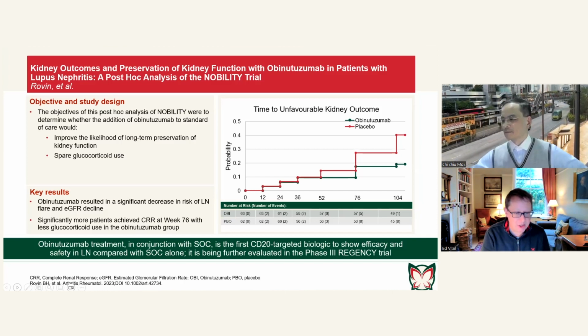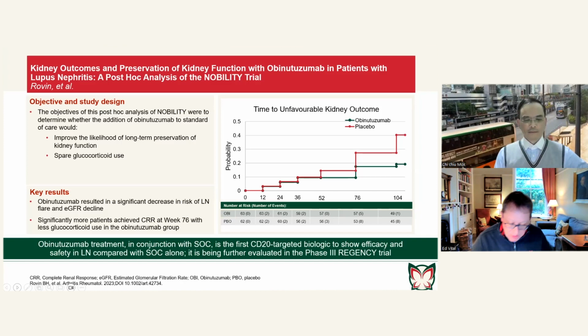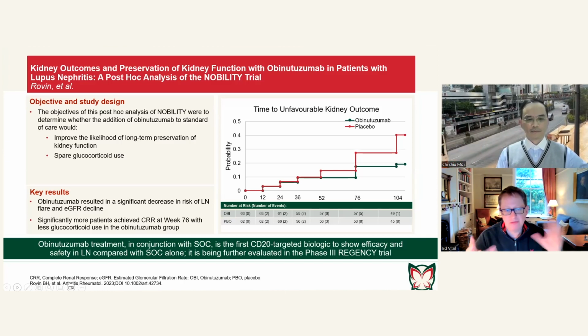But if obinutuzumab was added to that, it was 38%. So I think this is very positive information about the idea of adding B-cell depletion first line, and in general the concept of giving patients combination therapies, not just one agent, but multiple immunosuppressants as a future strategy.